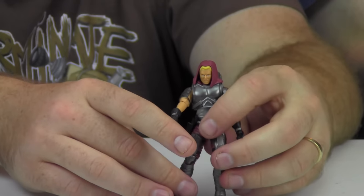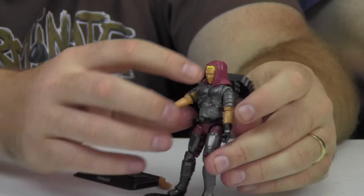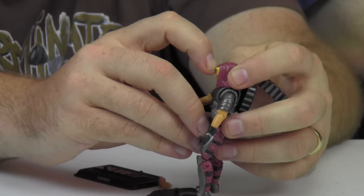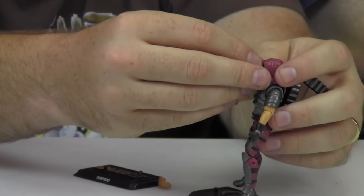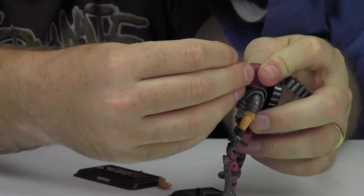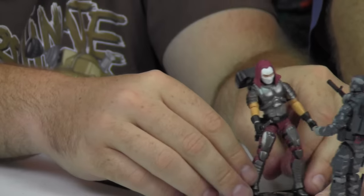Frankly, I know some Zartans just come with extra heads, different heads. Look at the Duke head. That is definitely better. Look, hair's poking out of the top. Wow. Storm Shadow's probably the best one out of the whole bunch. It plugs in much better. See? That's much better.